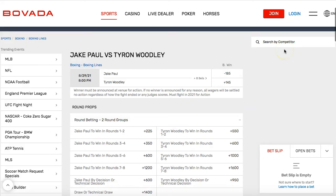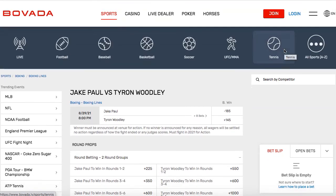So with that said, I'm putting my money on Tyron Woodley. That's my pick for this fight. And I also make 3 times my money by betting on Tyron Woodley if he actually wins. Jake Paul, not a very good return. So my pick is Tyron Woodley for this fight. It could go either way, of course.